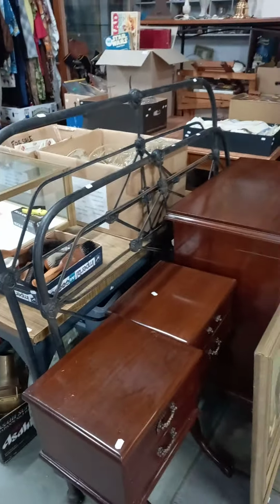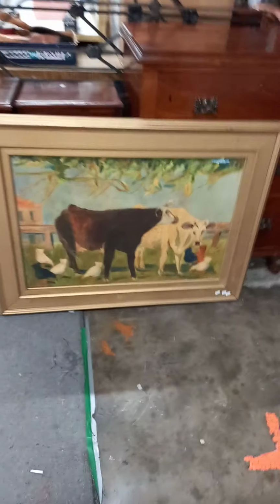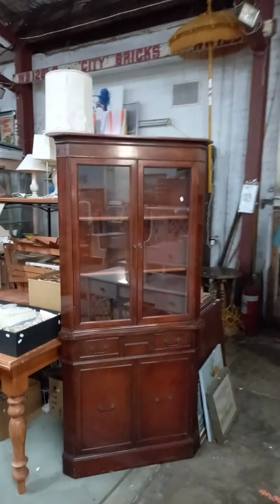Nice old Victorian double bed. It's got the rails to go with it. Nice, this little sort of blackwood I think it is. Nice little Edwardian square-shaped chest with a pair of bedsides. There's a nice big oil painting there of a sort of farmyard scene. Little Victorian style corner cabinet.